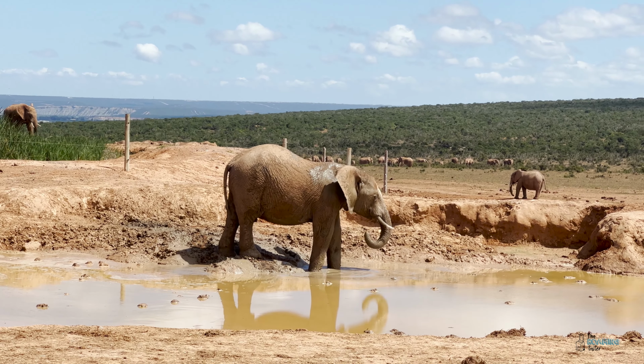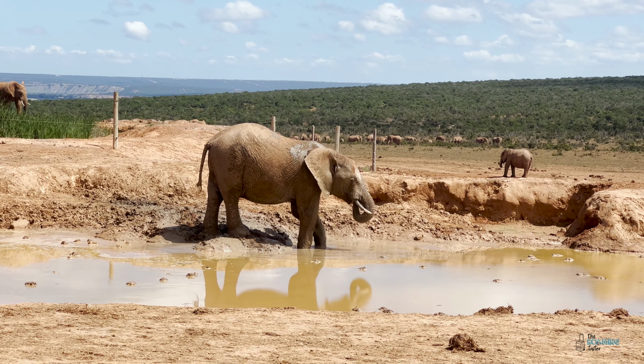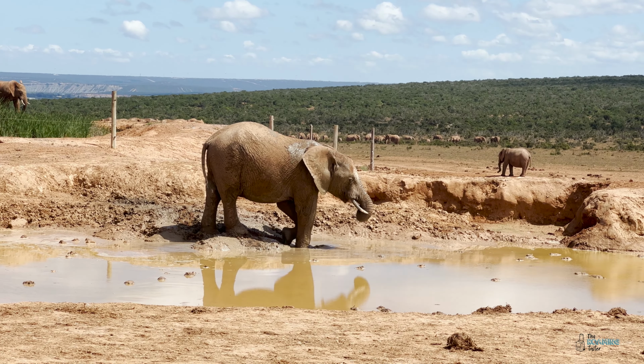We also got to witness this little one playing in the water and trying to cool down from the heat and then making its way to its mum.